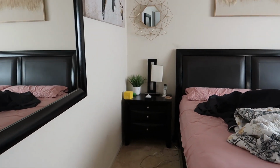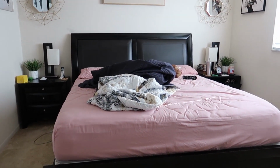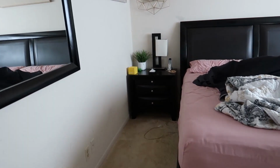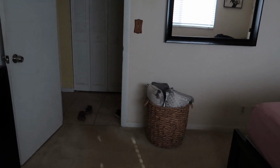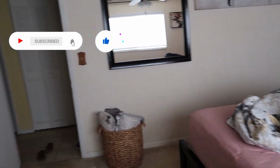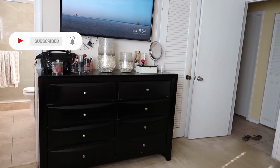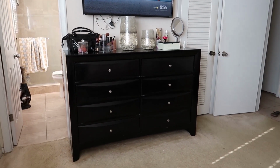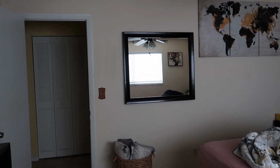So let's get right into it. Okay guys, so this is the before picture. This is the bed that I currently have. That's one of my nightstand tables. That's the mirror from my dresser. I put it on the wall. And the other nightstand table. As you can tell, this room doesn't hold a lot. So pretty much all that I'm going to be able to put in here is the chest of drawers, like what's right there, just what you're seeing right here.